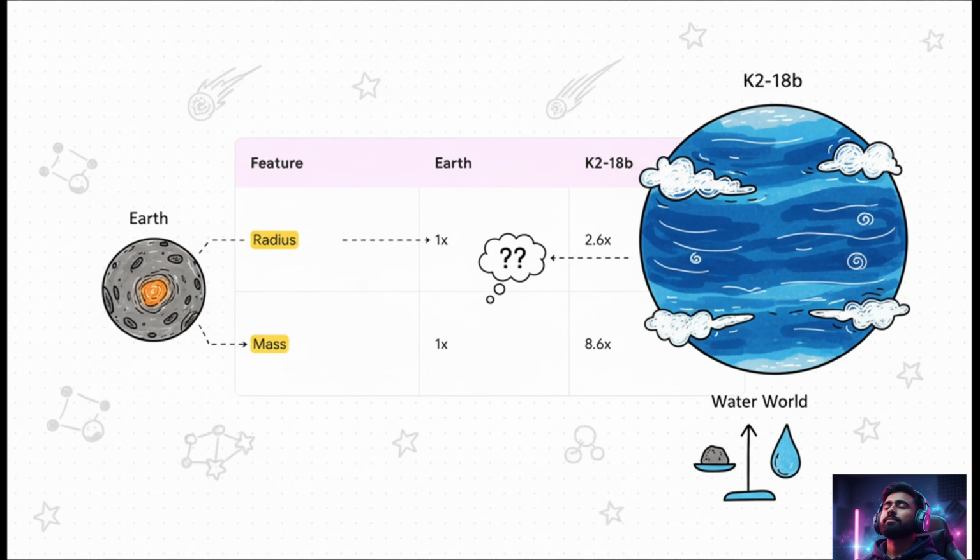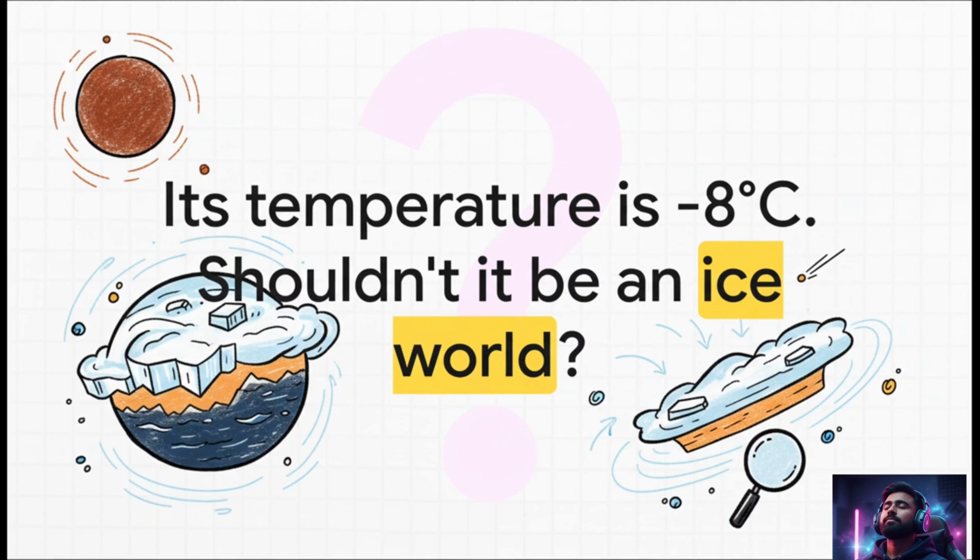And this led to a pretty wild new idea. What if it's a water world? A planet with a rocky core that's covered by a massive, deep ocean. Okay, a water world, great. But hold on, here's the first big puzzle. Based on how far it is from its dim little star, the planet's average temperature should be around -8 degrees Celsius. At that temperature, any ocean would just be a solid block of ice. So, case closed, right? A giant ice cube in space? Well, not so fast. Scientists wondered if maybe a thick atmosphere could be acting like a planetary blanket, trapping heat and keeping all that water liquid.